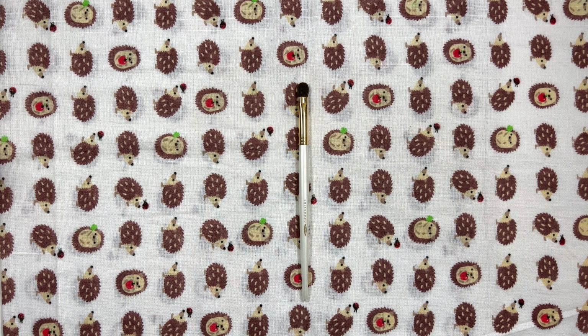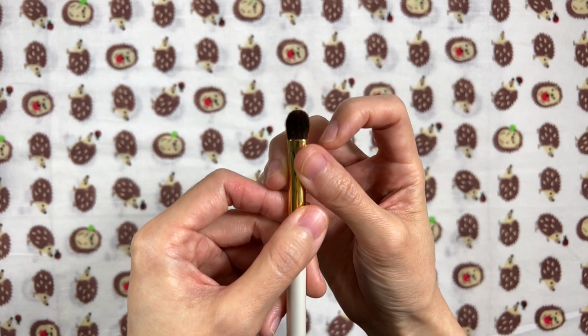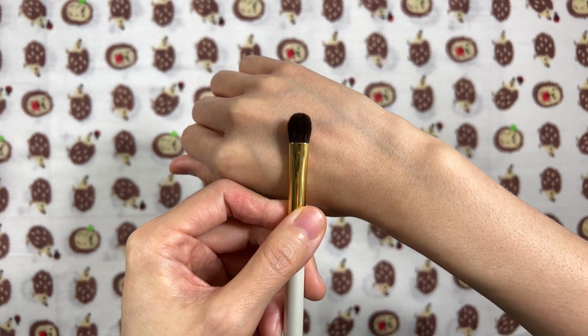Lastly are the eye brushes. This is the Chikuhodo GSN9. It's a small and flat grayscale brush I use for the outer V and crease. I typically use dense round brushes for those areas, but this is the one brush that I don't mind using because it can apply a V shape on the outer corner.